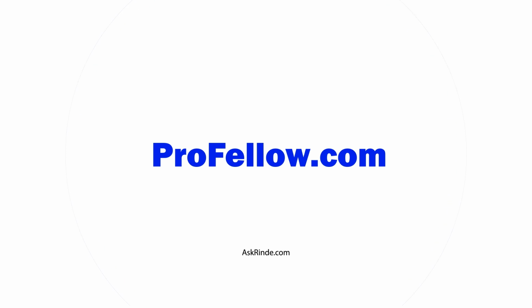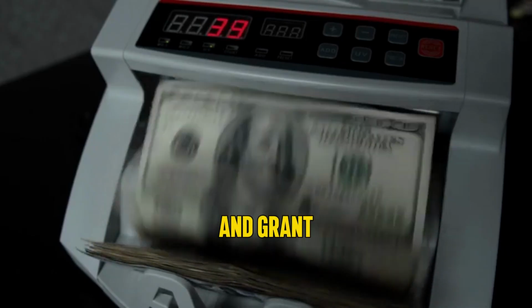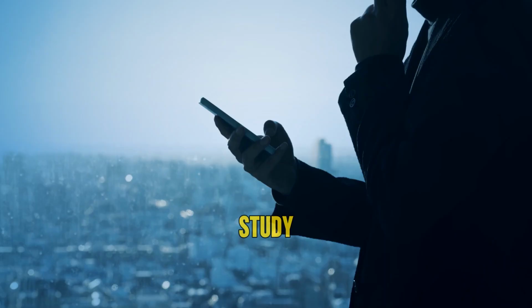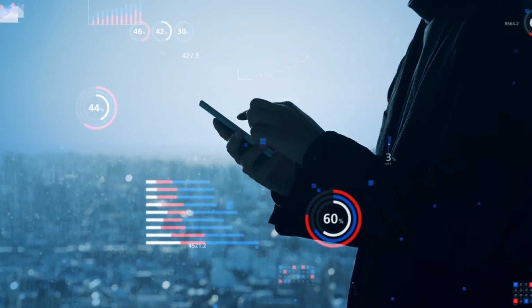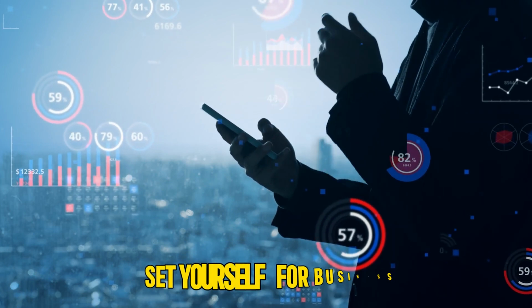Number 1, profellow.com. So ProFellow is a free database of over 2,700 funding awards and grant opportunities for professional development as well as graduate study. Now you can use this tool and this resource to not only help establish your business, but also set yourself up for business.